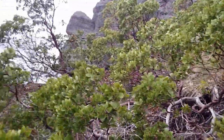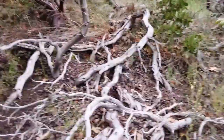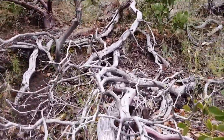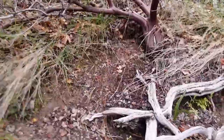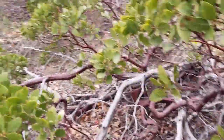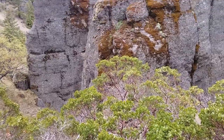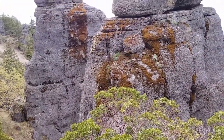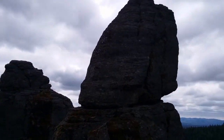I'm having to fight through a lot of this manzanita and stuff, trying to get to different areas. But, whoa, it's not easy to get around here if you're trying to punch through the brush like I'm trying to do. I'm going to have to stop for a second here and fight through some of this. I made it through that wall of brush there. That was a fight. But check out this huge thing here, balanced.